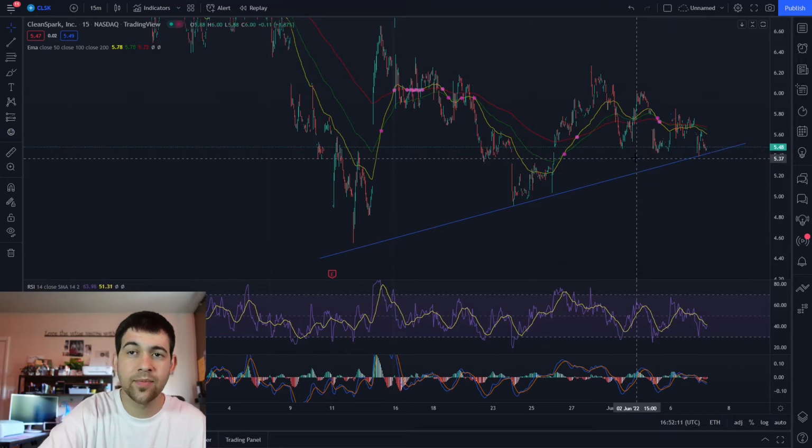So while this stock is continuing to stagnate, if not downtrending over the mid to long term, the company is just chugging away, continuing to make progress. But let me know what you guys think about Cleanspark in the comments below, and let's go check out the chart. Now looking at Cleanspark, we're in somewhat of a critical area.